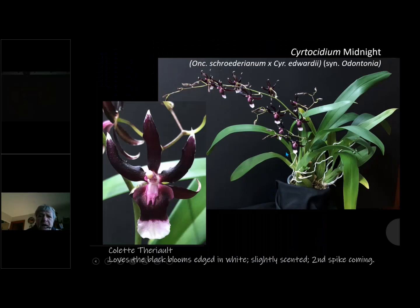Certicidium midnight. This is the Edwardii. It used to be an Oncidium, but now it's an Odontonia, because it was an Odontoglossum. It was not a Certicidium, but it was an Odontoglossum, and now it's a Certicidium, but it's probably quite fragrant.